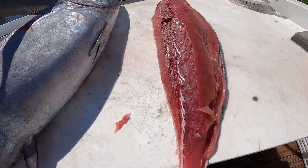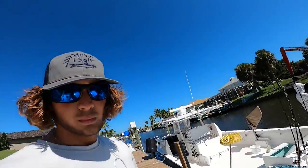Look at this beautiful blackfin tuna meat. We're gonna skin it. Forrest won't film me, so I can't show you. But we'll see you guys back at the house.